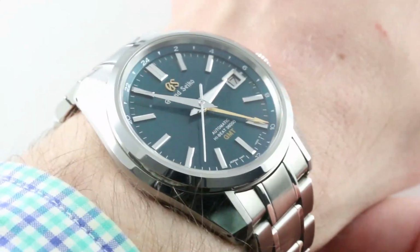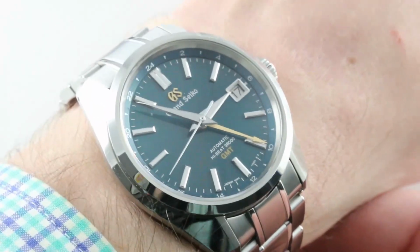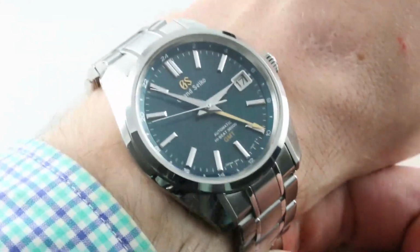And you'll note that the dial does have more pronounced depth and dish than the Rolex because the 24-hour scale is internal. 40mm. Let's move out a little bit so you can get a better sense of this one on my wrist, 40mm in diameter.